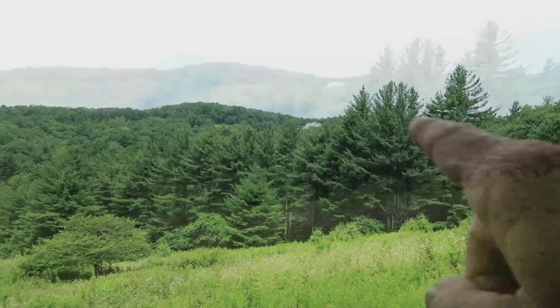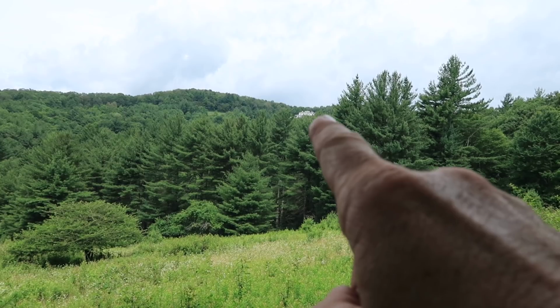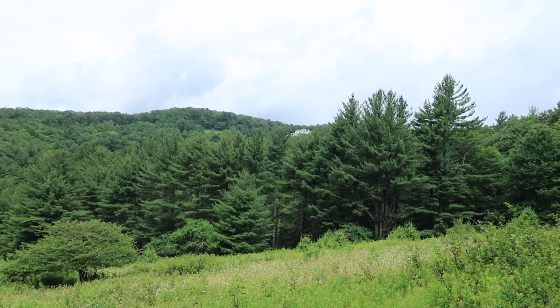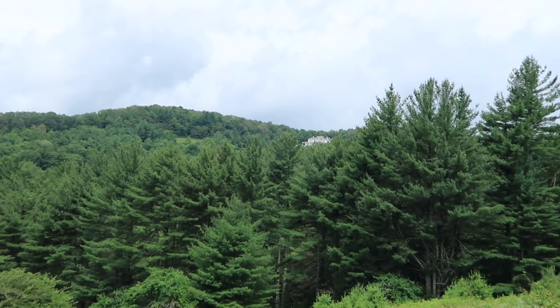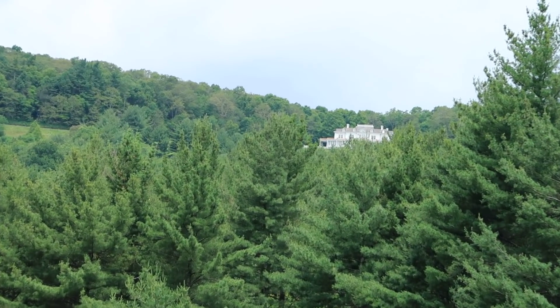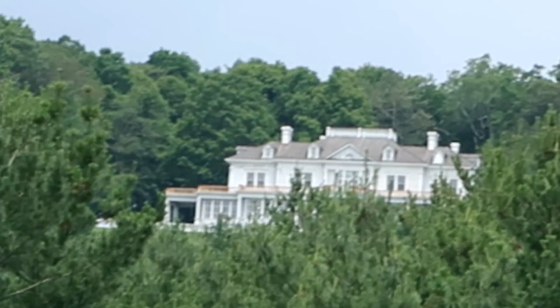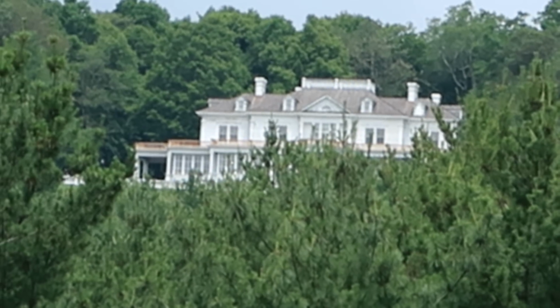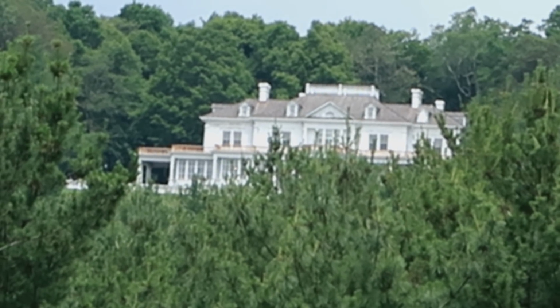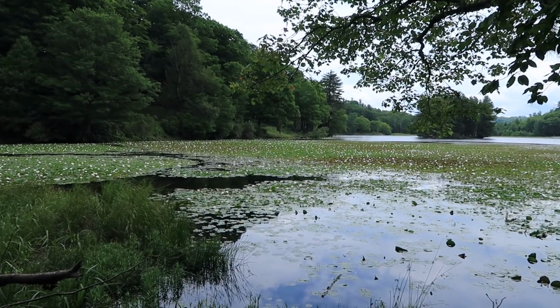There is the Moses Cone Manor, also known as Flat Top Manor, right there. I'll try to zoom in on it. That's where my wife and daughter and oldest son are at the moment. There we go. Built in 1901. Got my hammock set up on beautiful Bass Lake here.